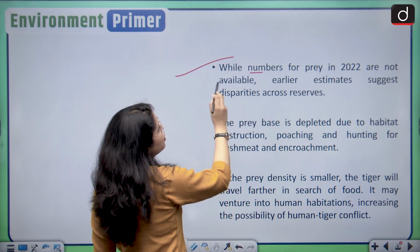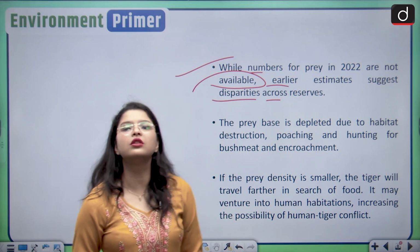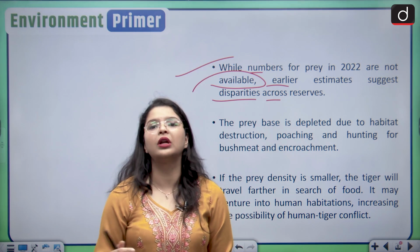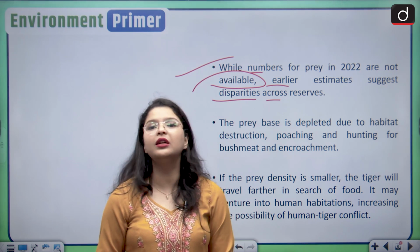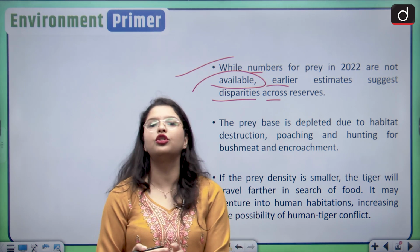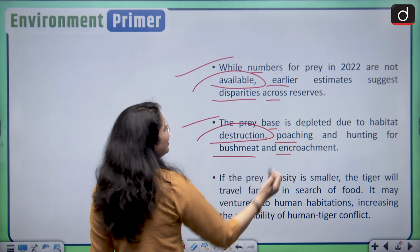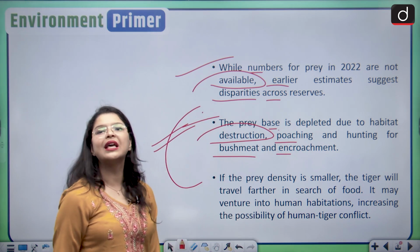while numbers for prey in 2022 are not available, earlier estimates suggest disparities across reserves. So this is what I was explaining to you. For example, there is Park 1. It might have a very wonderful prey base, or the density of prey will be more, but it has no tigers. But if you talk about Park number 2, it might have tigers, but it does not have the requisite prey base or density of prey, and that is why this translocation of prey keeps on happening amongst the states. The prey base is depleted due to habitat destruction, poaching and hunting for bush meat, and encroachment by humans.